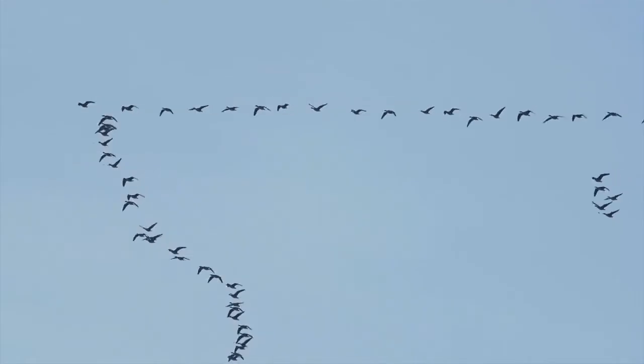So whether you're a nature enthusiast, or a bird watcher, or someone who's just curious about how the natural world operates, be sure to look for signs of fall migration in your own neighborhood. You never know who might show up.